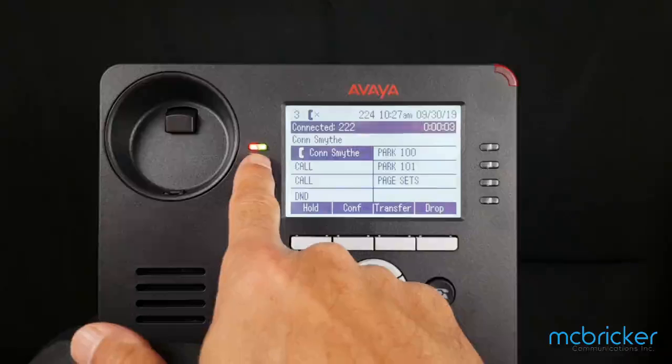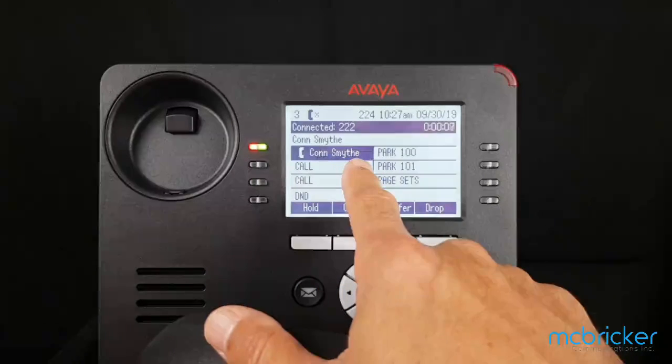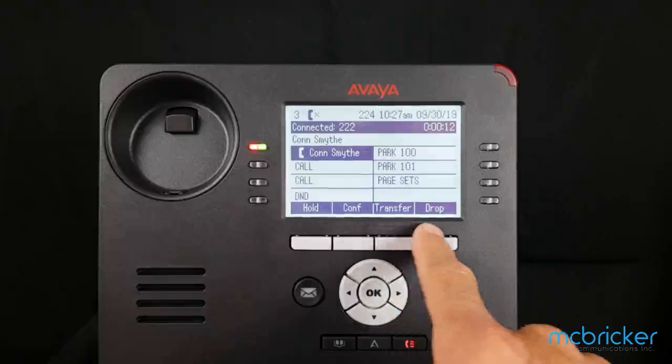You will now notice a solid green light and an icon of the handset with the caller ID if available. The bottom menu has changed to show hold, conference, transfer, drop.